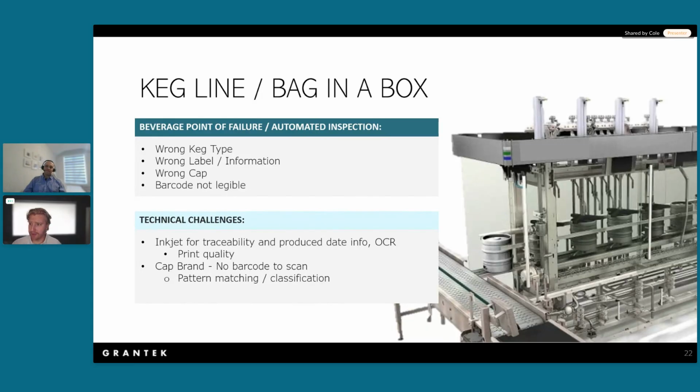Another challenge around what Fabio was talking about is the caps being different for different brands. Generally, those caps don't have any identifiable barcode or anything you can scan. So in that case, if you want a way to verify what cap is on and relate it to a brand, you have to take a different approach. We've done things like pattern matching or classification to tie that unique cap to a particular brand.